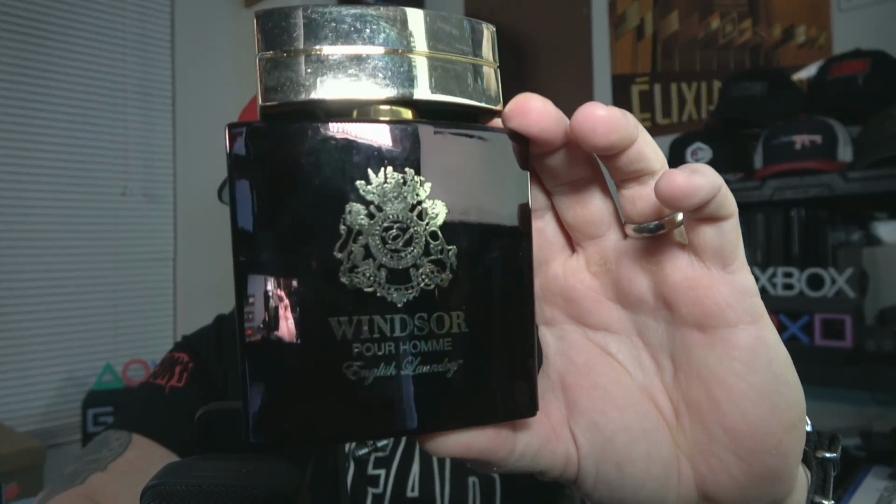Very, very masculine fragrance. Has an old style with a ton of spice. There's not a bunch of citrus here. There's not a heavy dose of dense woods until you get in the deep dry down. And there's not a bunch of florals to kind of offset some of this animalic tone and spiciness. It's just masculine, manly, and great for the cold weather. It's English Laundry, Windsor.